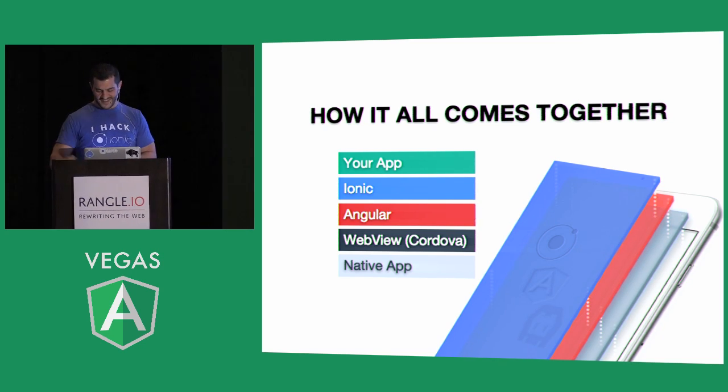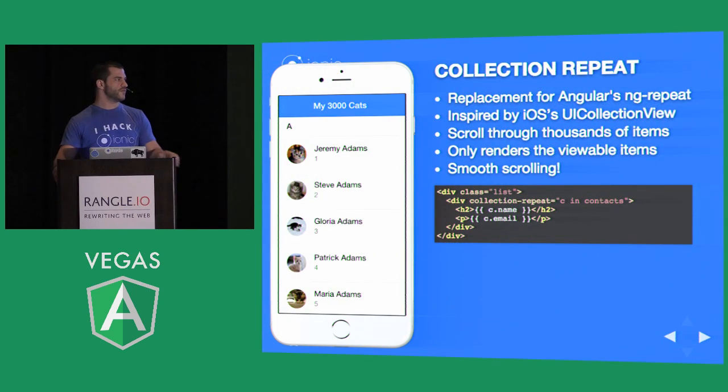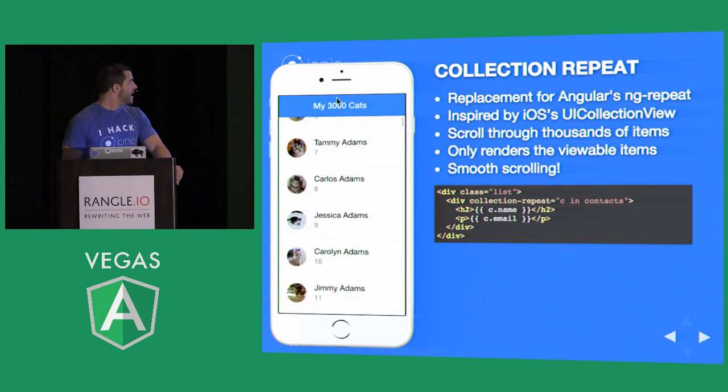So moving on, one thing that we've had some people really bark at us for was, you know, I've got this great list of 1,000 elements and it's slow. Now everybody knows it's hybrid. Well, we got that one solved. So I'm going to go over and scroll. This is the actual app here.